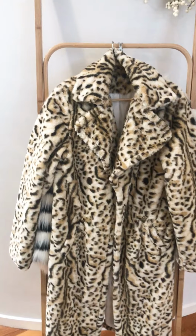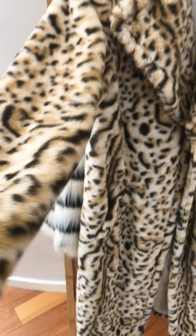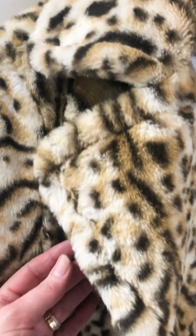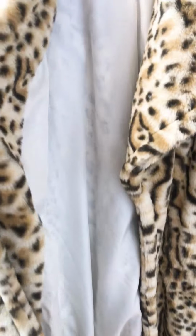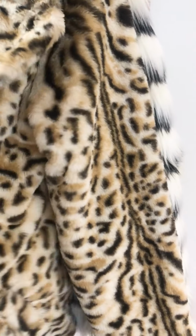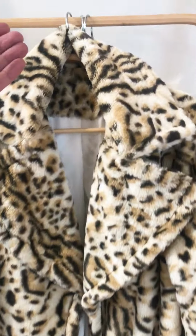This is probably one of my favorites of all time. It was just an eBay find. Super, super luxe soft, really drapey and snuggly. Beautiful stitched pocket, fully lined. Just adore, adore. This is like a snow leopard print. And I love the really big oversized collar. And then at the back you can see how drapey and gorgeous it is. It looks incredible with everything.